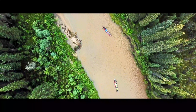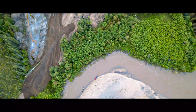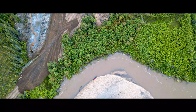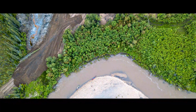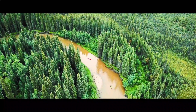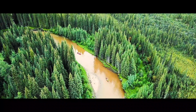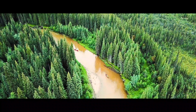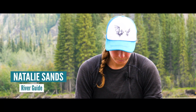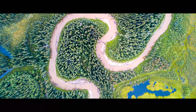So we found ourselves on this section of river that almost nobody ever paddles, and witnessing things that I've never seen before on a river trip. This river has the most drastic changes in landscape that I've seen on many of the Yukon rivers that I've paddled. The start was huge meanders, really old, slow river with black spruce on the side and marshes.